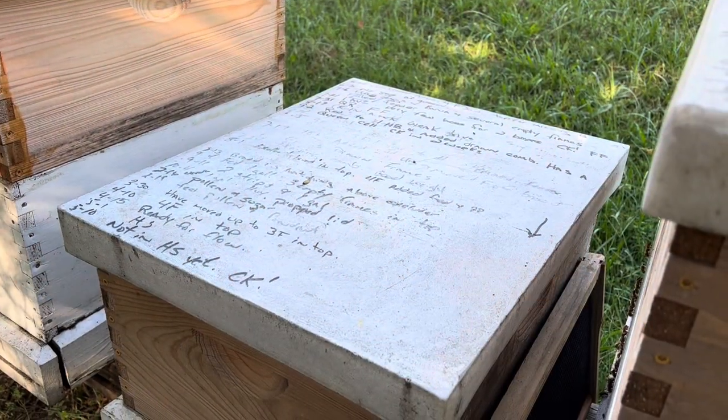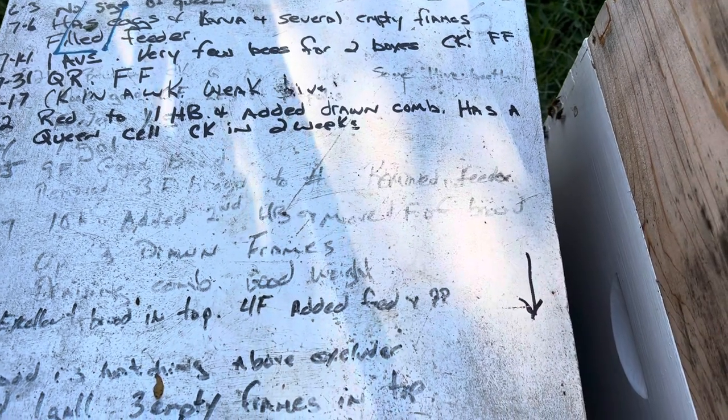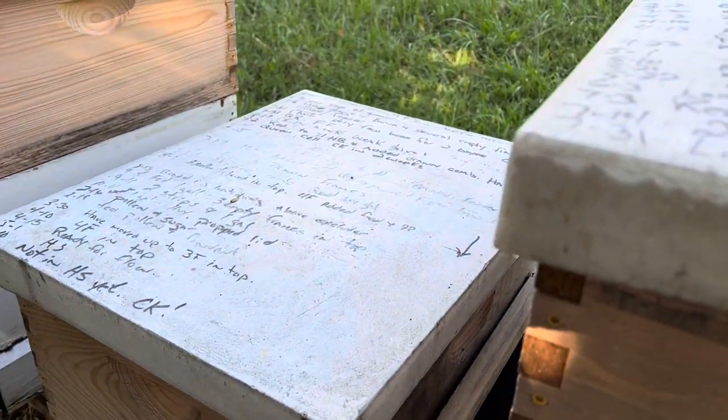Okay, this is the hive we're looking at. Checked it on 9-2. Reduced to 1 high body and added drone comb. Has a queen cell. Check in 2 weeks. Again, this is 2 weeks and a day, so we're going to check it out and see what they done.